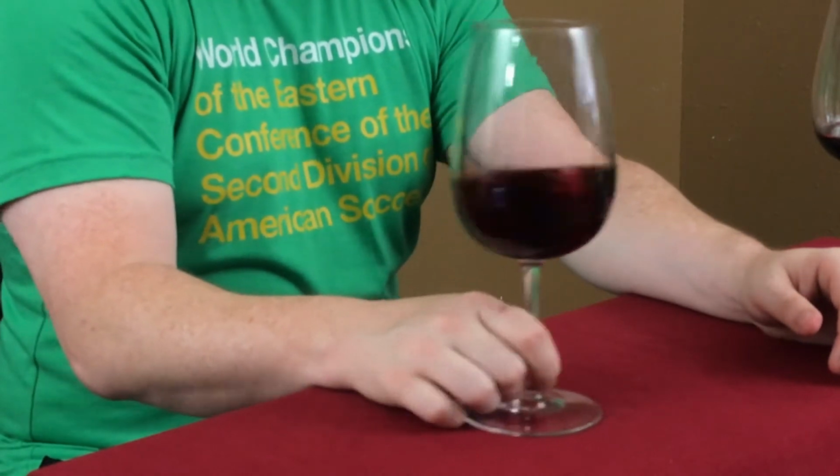Yeah. All right. Still confirmed. This is a little higher acidity to it, a little brighter. This also has not as long of a finish. It's almost already kind of going away. It's not bad. It's just different. It's the same grape, completely different taste profile.